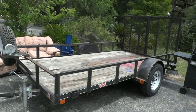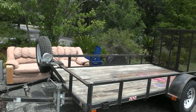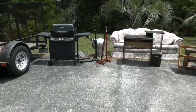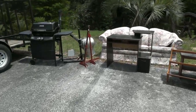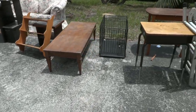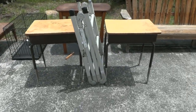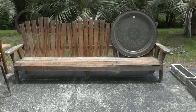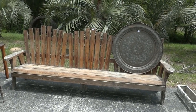I have a nice, looks like about a 6x10 or 12 utility trailer. Has a nice jack on it, spare tire and all, little Kenmore grill, sofa, table. There's a little turbine for the top of your roof. Nice little shelf of some sort, table, dog pen, folding ladder. Those are always nice. Check out this neat bench right there. Holy cow. Fella just dropped that off.